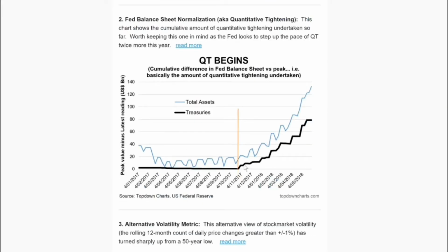And speaking of charts to have on the risk radar, quantitative tightening is well underway. This chart shows the cumulative difference in the Fed balance sheet versus the peak, and pretty much what I'm trying to show here is the cumulative amount of balance sheet rundown, or cumulative quantitative tightening. Just as a side note, quantitative tightening in this context is basically the Fed progressively stopping reinvesting the maturing principal of its current holdings.